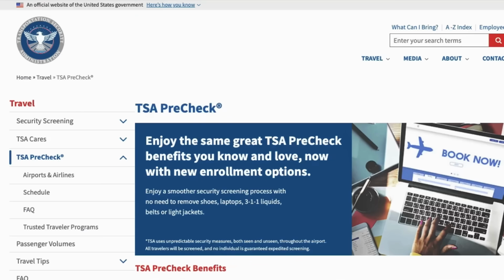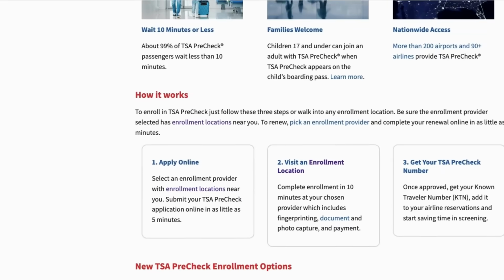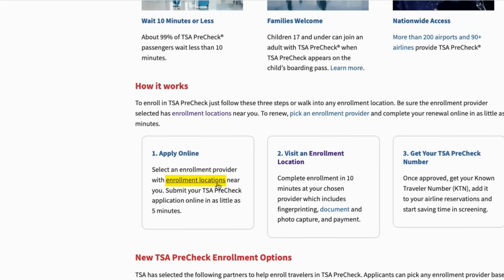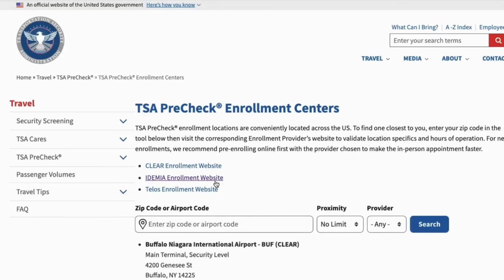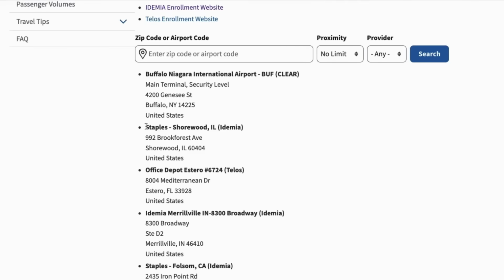The cherry on top is that getting TSA PreCheck in 2025 as an American citizen is surprisingly simple. You can even do it at many local Staples locations. Staples makes it super simple. Just search for a participating location near you, apply online through the TSA's website, and then make an appointment to head to your local Staples with your ID and a citizenship document, get your fingerprints and photos done right there, and then make the payment to finish the process.